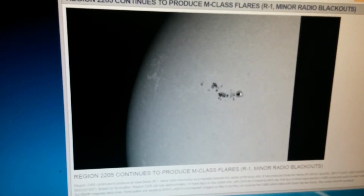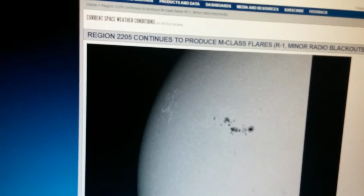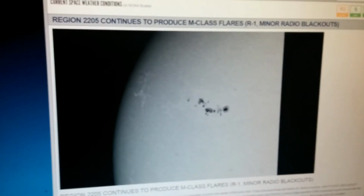As you can see, here's a sunspot right here, actually. The sunspot is eventually going to face Earth, and any additional flares, coronal mass ejections, eruptions, you name it, will be Earth-directed and could potentially produce geomagnetic activity and proton storms. So it's something definitely to watch. So be on the lookout for that.